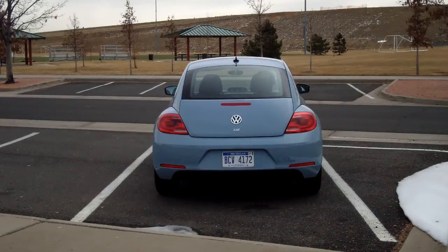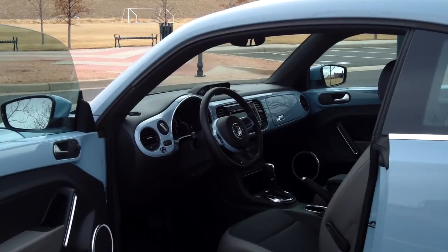From the driver's seat, if we had to talk about what is best about this new Beetle, or, well, they don't want us to call it the new Beetle because that's what they called it last time, but this redesigned Beetle, the interior is a real winner. I really fell in love with how they've redesigned this interior. I like this flat dashboard.